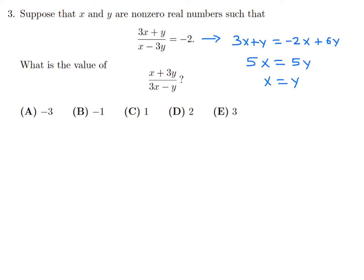Substitute that into here. And we get x plus 3x, because x and y are equal. 3x minus x. So we got 4x over 2x. And the x's cancel. 4 over 2 is 2. So number 3, the answer is D.